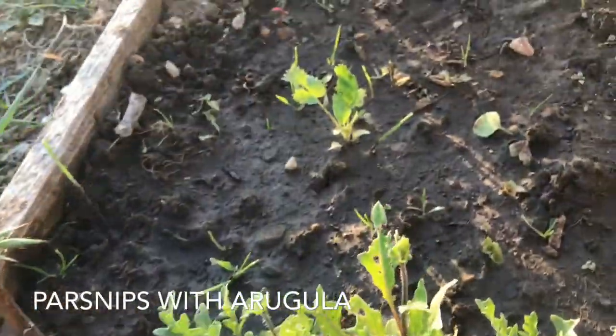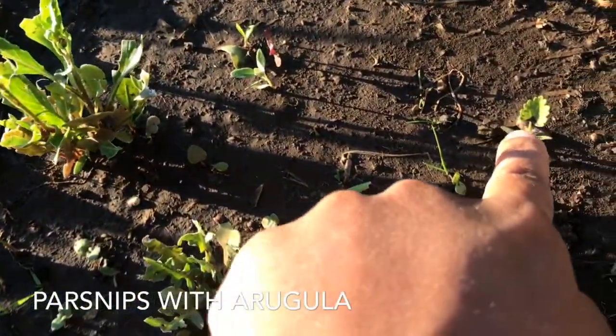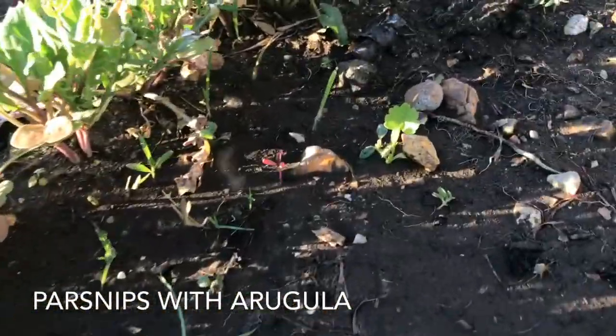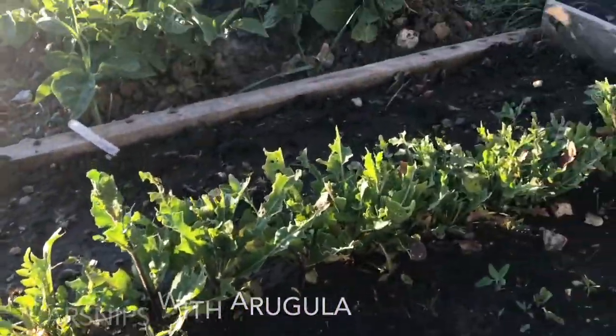I'm having my doubts on parsnips now because I can only see one or two that have been germinated. Since these were the seed tapes, they had very few seeds in it, so next year I will sow them late and I will also use loose seeds instead of the seed tape.